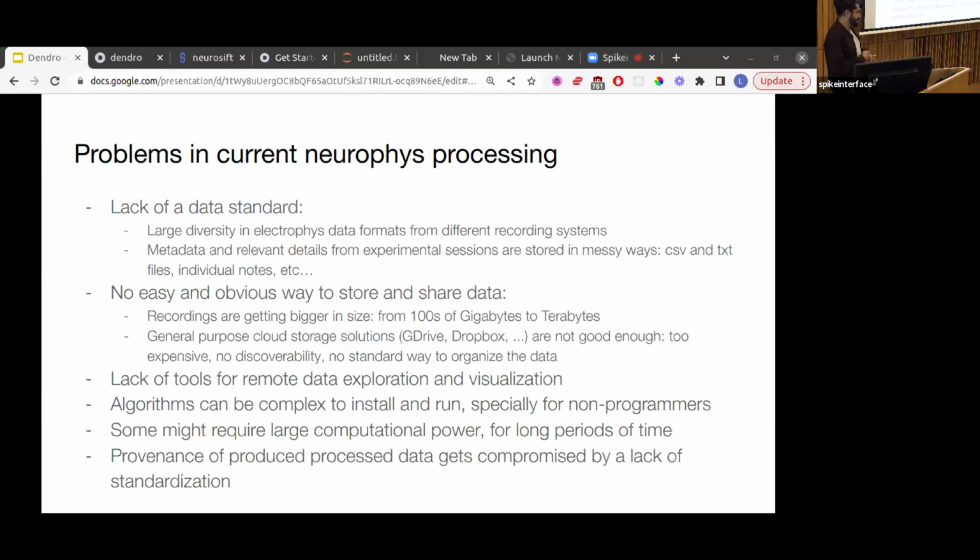And now looking at the side of the algorithms or the processing tools, they can be many times quite complex to install and to run. If you ever tried to run Kilosort, you know what I mean. If you ever tried to use the code of a collaborator on your own laptop, you know what I mean, or tried to reproduce data with the scripts shared by the authors, you also know what I mean here.